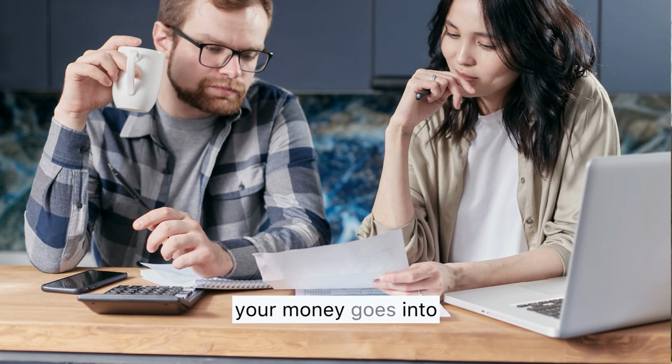So if all of your money goes into the payment, you're probably still overextending. Now let's move to $100,000 a year. Gross monthly income is about $8,333, and 28% gives you roughly $2,333 a month for housing.